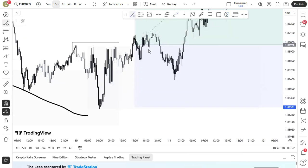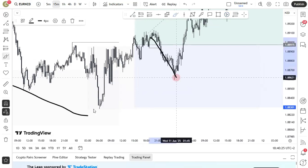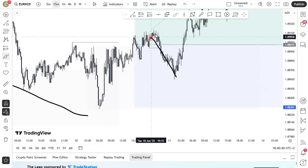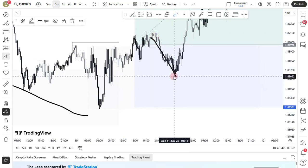Price gave us a change of character there to the downside. Why? We're looking towards the facilitator pullback. Why? We have a break of structure. After a break of structure, what do you expect? We expect a pullback. How do you know a pullback is about to start? You want to see a change of character. How do you know a pullback is about to end? You want to see what? A change of character, right? So now us having price come back in this manner, we had another change of character to the upside.